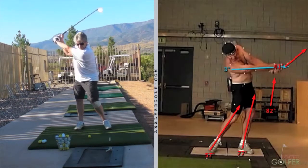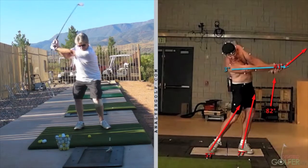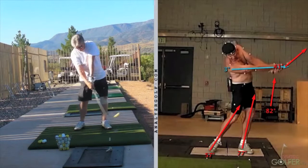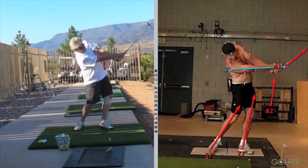As you go back, you're going to see that left foot reposition itself. And then as you come back down, at impact, you can see how your feet are flat-footed and you have stalled your hands and flipped the club head past. Then you take it to the 9th position.